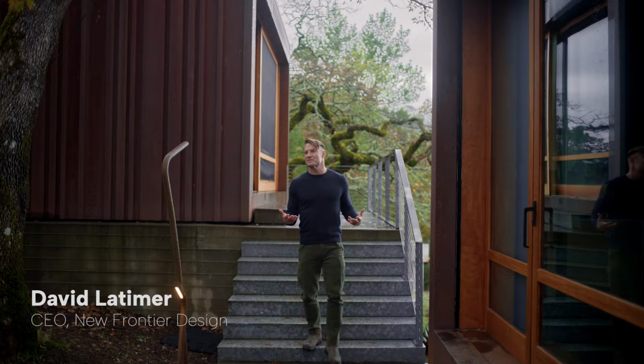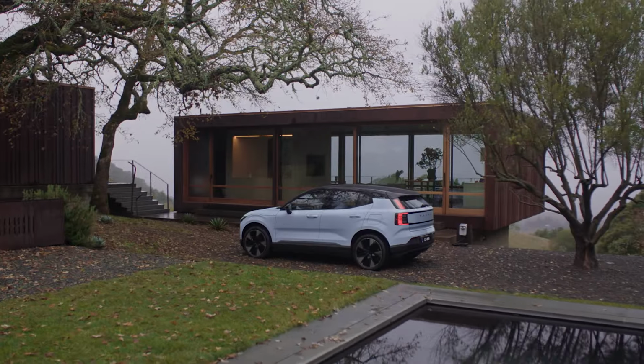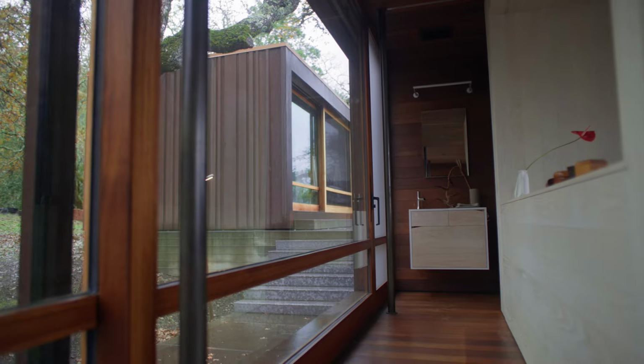The tiny home movement is about intentional living and intentional design. These principles are being applied to a lot more than just homes. Cars are a great example. I'm here to see if Volvo's smallest ever, fully electric SUV can embody the ethos of the tiny home movement.